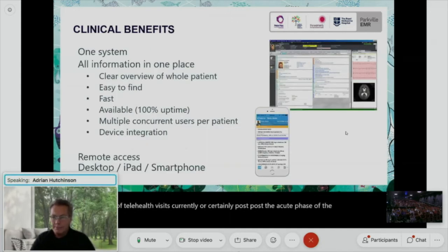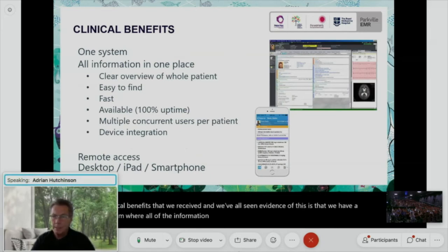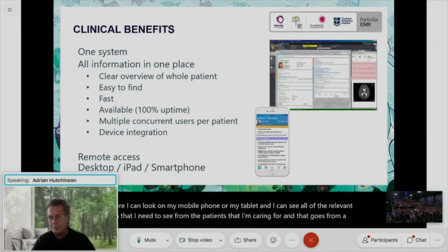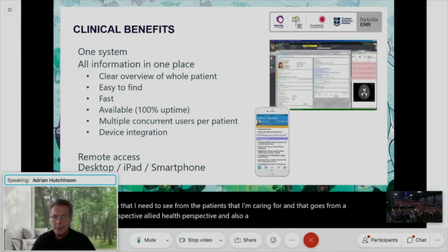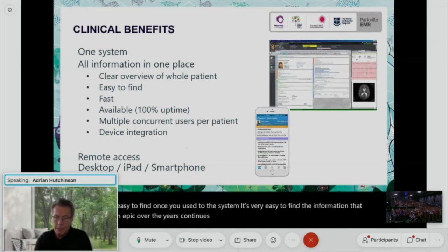So the clinical benefits that we received, and we've all seen evidence of this, is that we have a single system where all of the information is in one place. It gives us a clear overview of the patient where I can look on my mobile phone or my tablet and I can see all of the relevant information that I need to see from the patients that I'm caring for. And that goes from a nursing perspective, allied health perspective, and also a medical perspective. Things are easy to find. Once you're used to the system, it's very easy to find the information that you need. And Epic over the years continues to improve the interfaces.